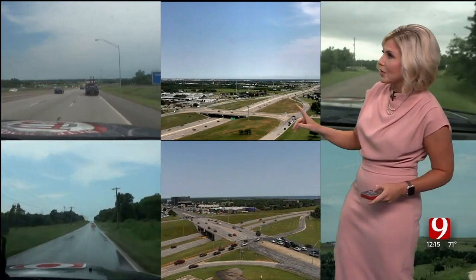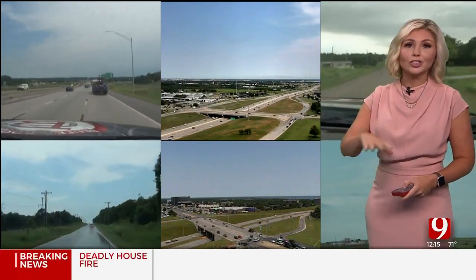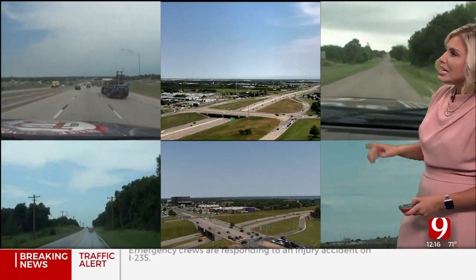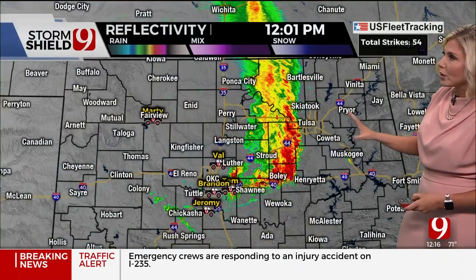You can definitely tell that, yes, we are starting to see some sunshine, so the rain has now moved out of the metro for the most part. East sides of the metro still seeing some rain. Let's go ahead and go to Links 1. I'm going to kind of show you where everything is right now.